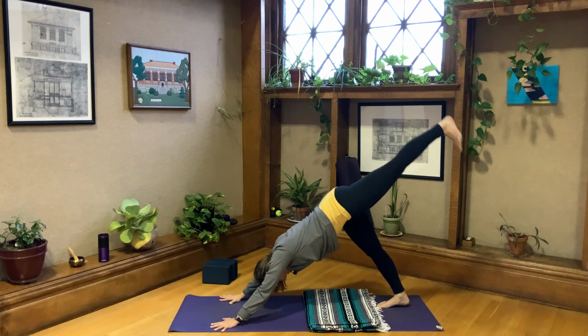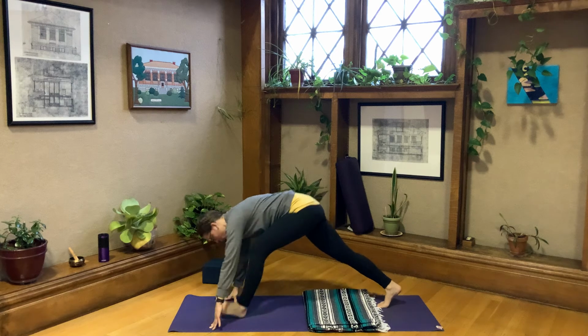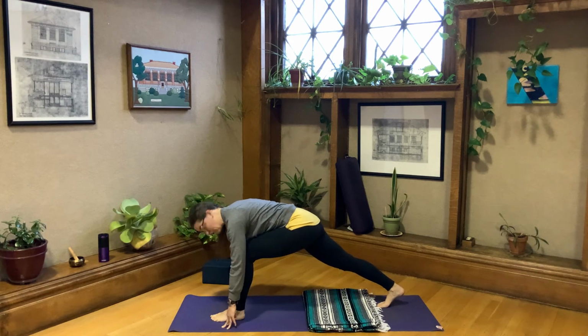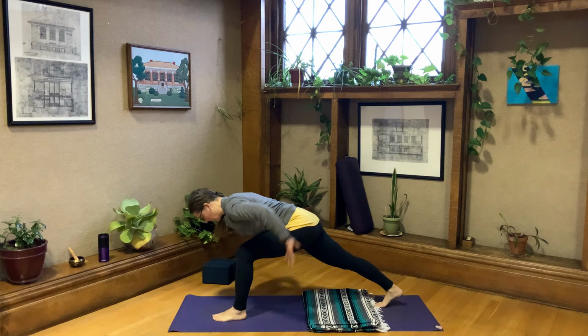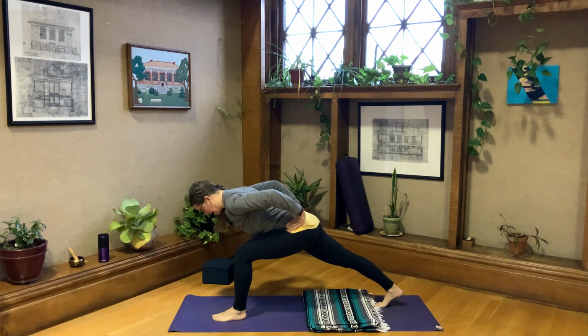Inhale the left leg into the air behind you and exhale, bring that forward between the hands. Right knee can totally come down. There's nothing wrong with that, right? And lengthening the body. First stage for all of us is to put our hands on our hips. Pull your hips back as you reach your chest forward. Push the right heel back and lengthen that spine as much as you can.